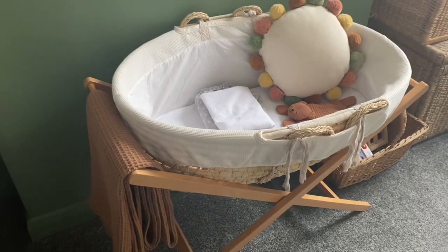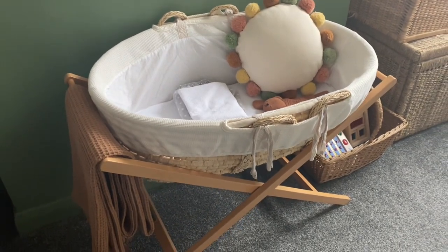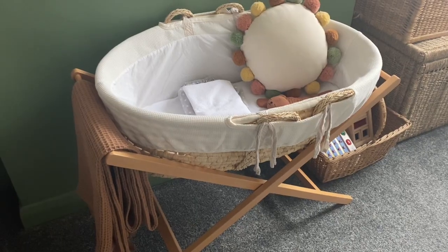So the things I've got secondhand so far are pretty much everything, but we got a Moses basket secondhand. The baby who I bought it from probably went in it 3 times, so I didn't want to spend loads on it because my child might not like it, but obviously I like to be prepared, and if they don't like it I will then just resell it. And I bought a Moses basket for £5, it was really cheap.